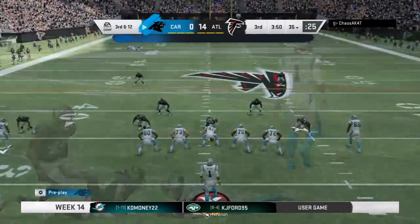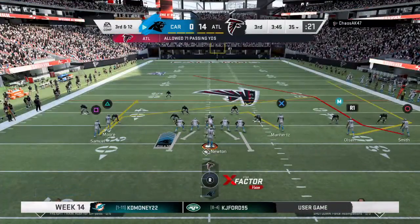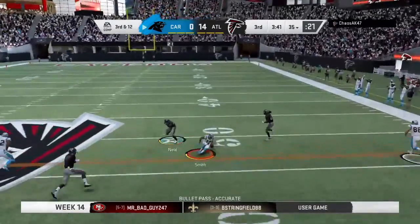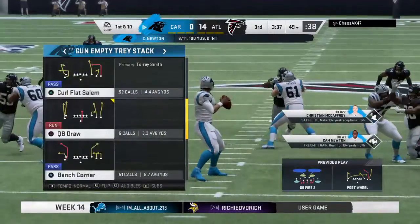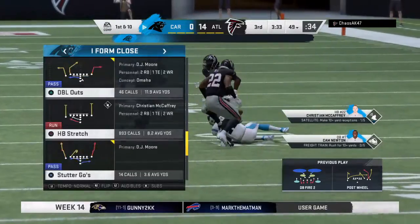And now it's third down. This offense in desperate need of a conversion as they come up on third down. Operating from the gun, Newton, and that's caught by Smith. Give him 15 there, and the Panthers have a first down. A gain of 15. Nice catch right there.